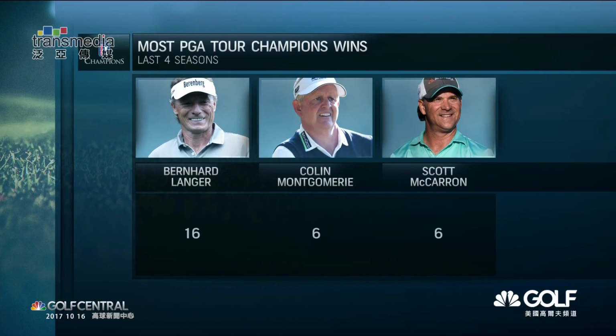Montgomery is one of 4 players with at least 1 win in each of the last 4 seasons as well. He can be dominant when he wants to be. He can be intimidating when he wants to be, but there's something about Colin Montgomery when he gets in that type of situation. It's still hard for me to believe he never won on the PGA Tour, because it seems like he has ice water running through his veins. Maybe he's just now found that ice water and he's using it when he needs to.